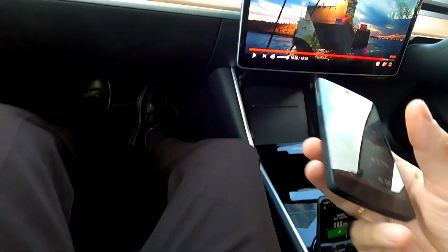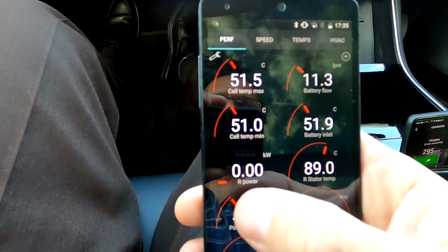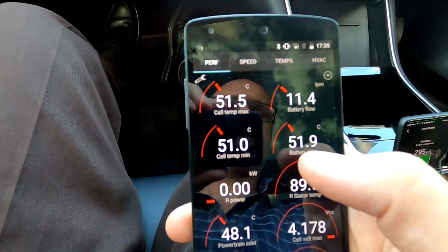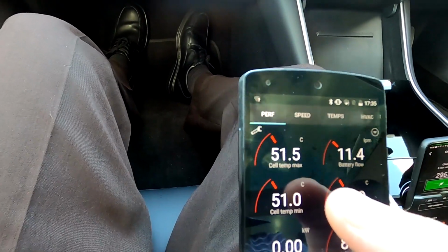Just want to show you again here. So the energy burning in the rear motor has stopped at 51.9 degrees Celsius. That's what we heat up the battery to. But as you have seen in the other video, I have seen 55 degrees. Well, let me finish this video first and then I'll talk about this one again.